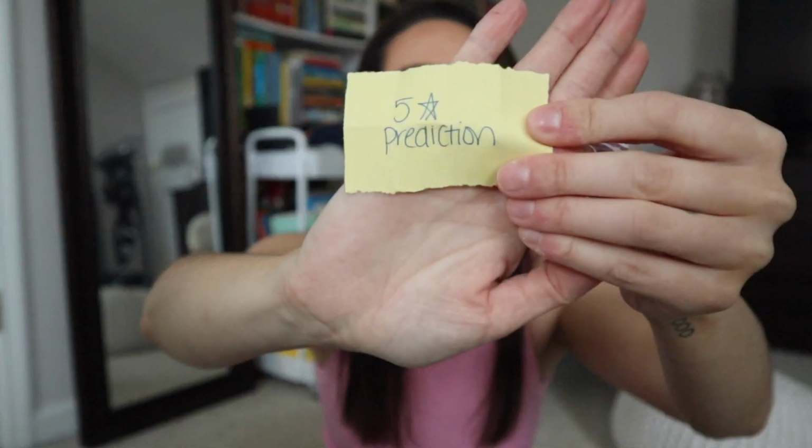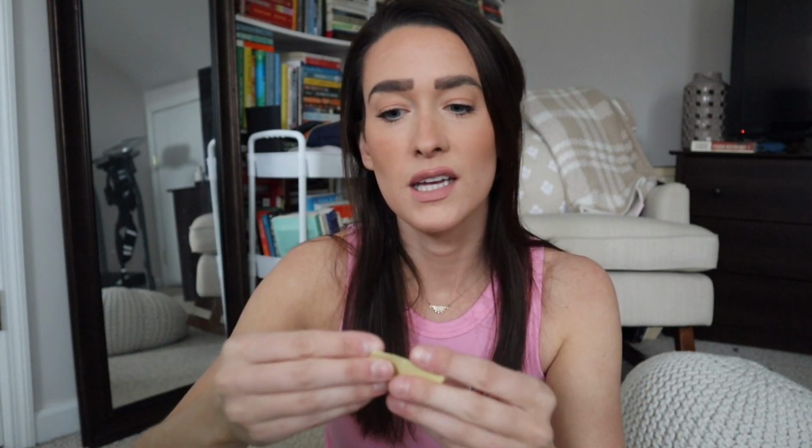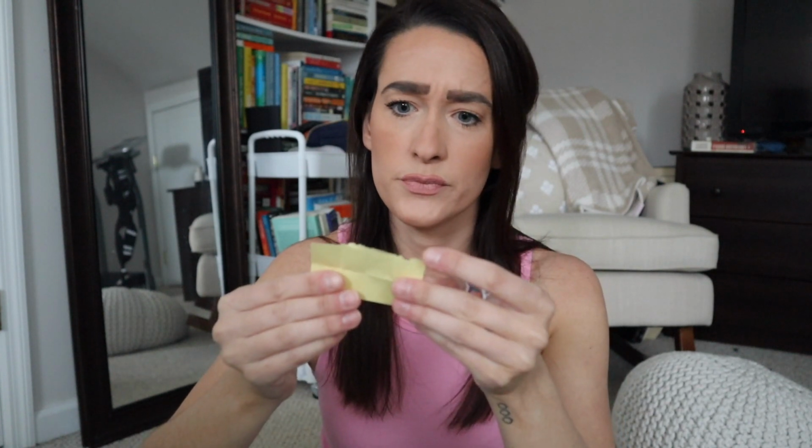Ooh, first one is a 5-star prediction. So something that I think is going to be 5 stars. That's a good one. I can't think of anything off the top of my head, so I'm pretty sure once I start looking at my shelves, I'll be able to get an idea.